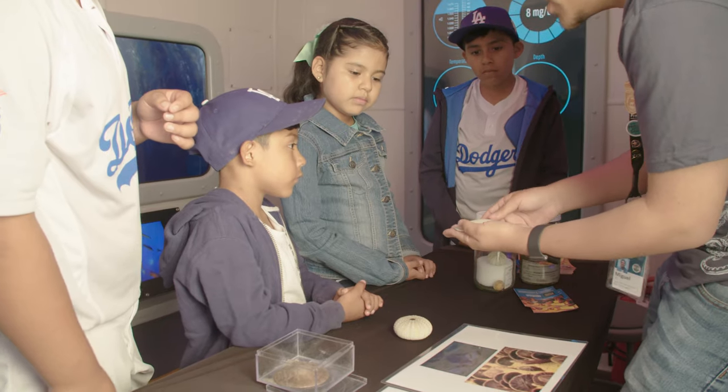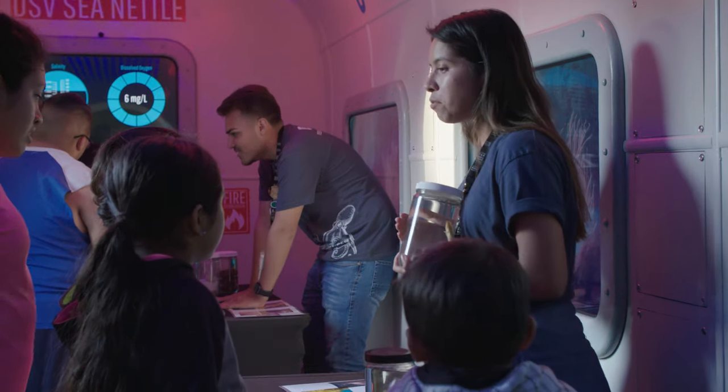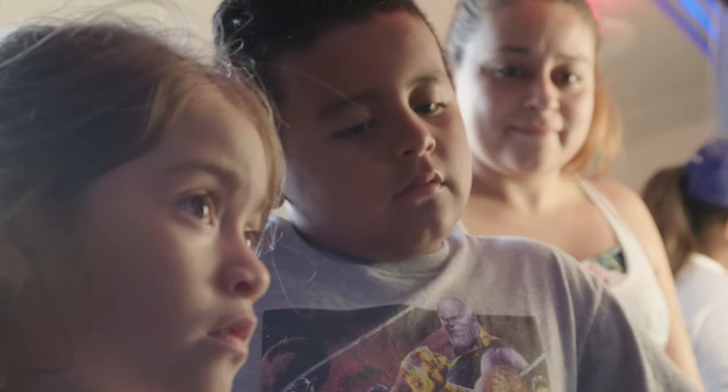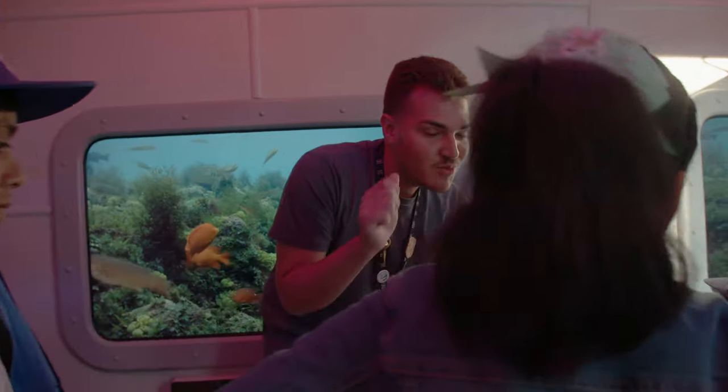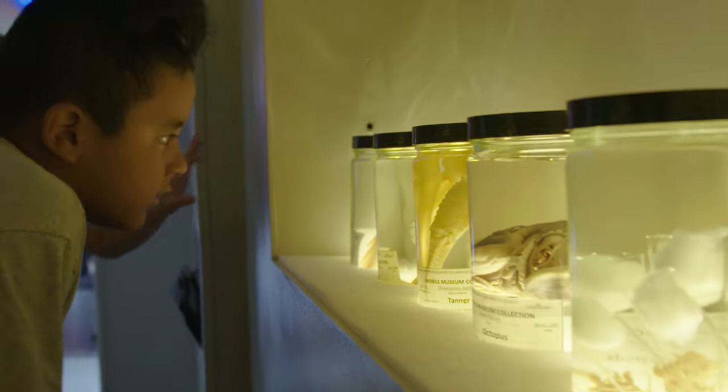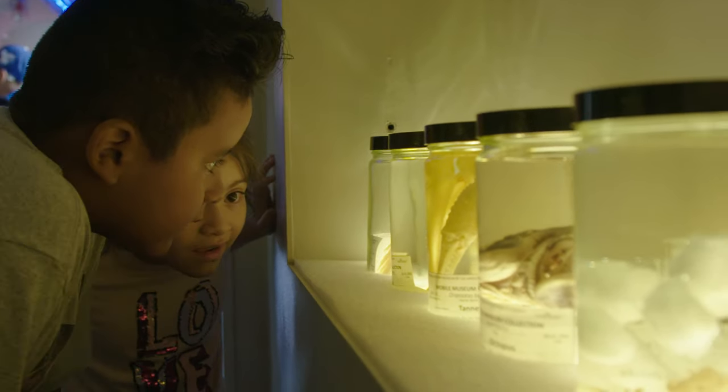I've been teaching the communities about marine science and promoting biodiversity in our oceans and getting the community to interact with the animals that we have on the truck. The most meaningful thing is the people's expressions when they find out about these certain animals that they didn't know about. With the children, it's amazing. When they hear new information about the ocean, their eyes light up and it's like, yes, that's amazing.